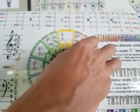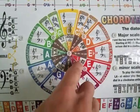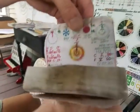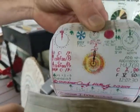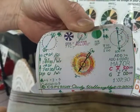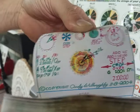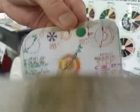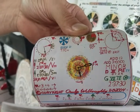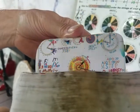The key is C. I'm putting my arrow towards that. We're going to go C, D, E, F, G, A, B, C. The hand with the arrow is pointing towards C, D, E, F, G, A, B, C. Hands eclipse, the key of D is starting. 0 degrees, 45 degrees, 90 degrees, 135, 180, 225, 270, 315.